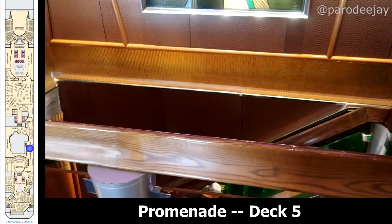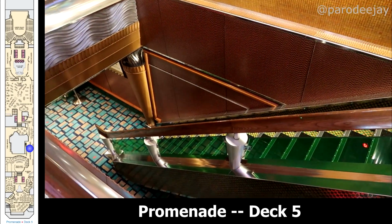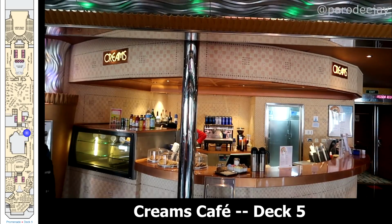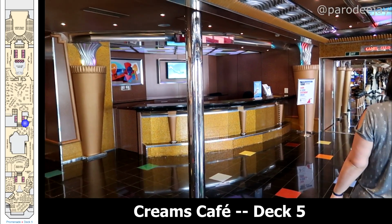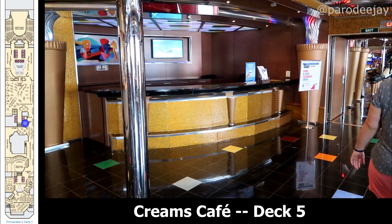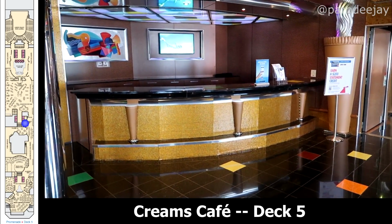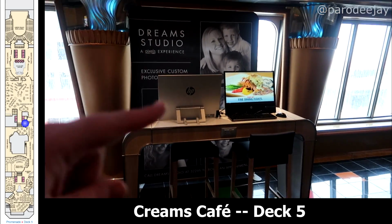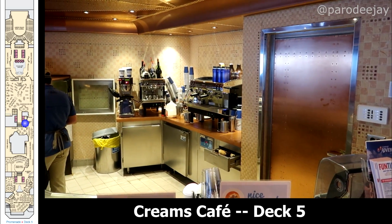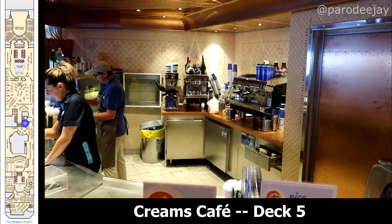And a little staircase that takes you down to deck 4, back down to the Ivory Bar area. Sort of convenient to be able to hop right down there. The Creams Cafe is your pay coffee shop. And also in this area is the old Future Cruise desk, which doesn't see much action anymore. And you have the Fun Hub station with printers, and you can buy the internet and get on there. So back to the Creams Cafe.